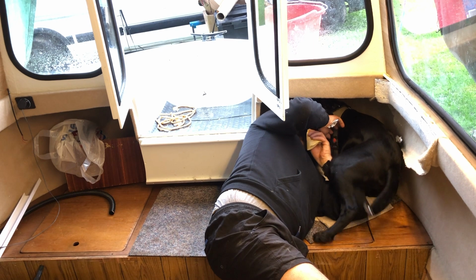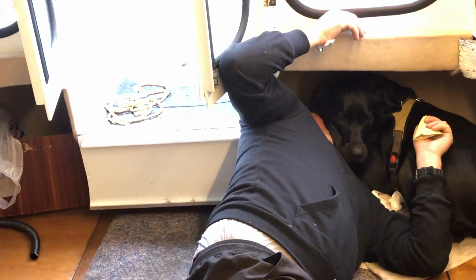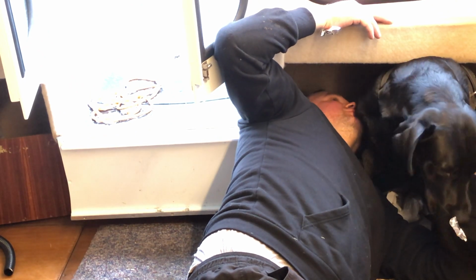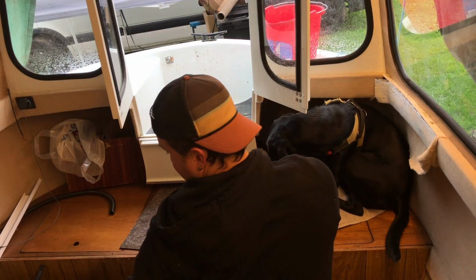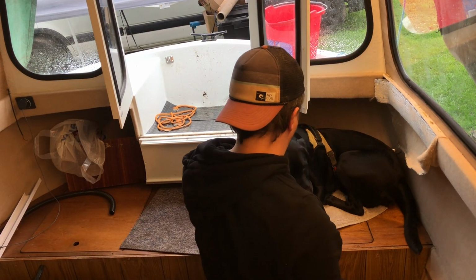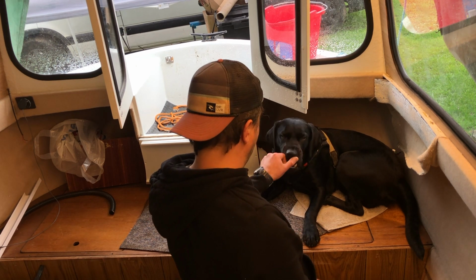What are you doing? Excuse me. Excuse me, I'm trying to work here. I'm trying to do some work. Can I have some work done? So Mr. Dog's basically like, this is my corner, you're not allowed to touch it. Leave it alone.